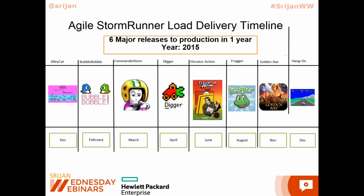And we can see that we have 6 major releases to production in 1 year. And it's a lot of releases for an enterprise product. We are not talking here about a website, like a news website or something. We have a lot of difficult infrastructure that is based on the cloud, on SaaS, with databases, firewalls, and stuff like that that I showed in the slides before.